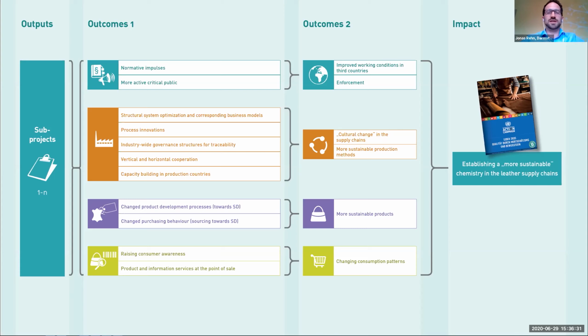So that is a bit the conceptual framework. I'm sure it is quite complex to understand. So the more detailed version of this you can also find on our website as a download link or directly on the website itself. Next slide, please.